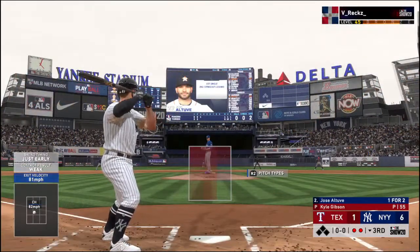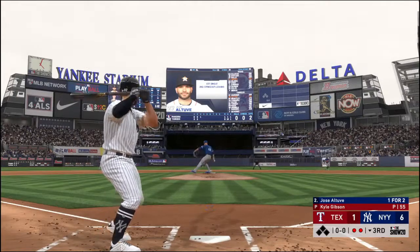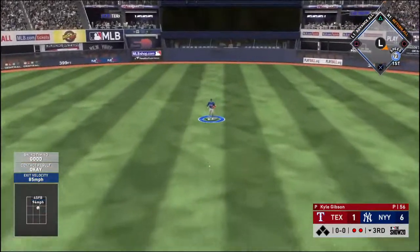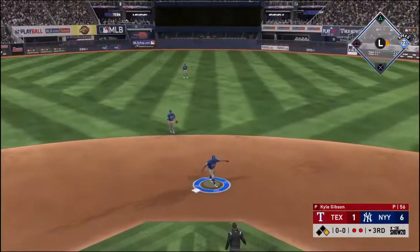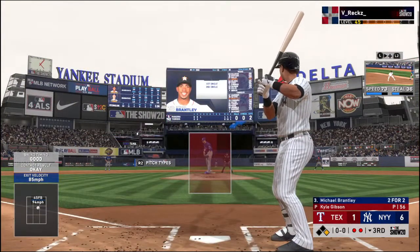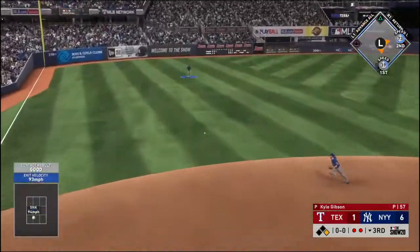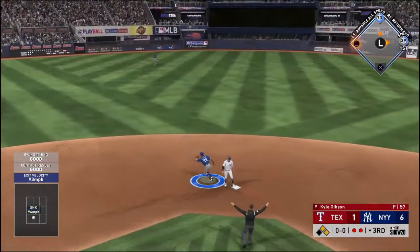Stepping in and ready for another shot, Jose Altuve. He's 1 for 2 in the ballgame. Ground ball sent back up the middle. That gets through, and he'll reach base again on his second base hit of the game. Here's Michael Brantley. And he's first pitch swinging here as he lines this one into left field for a base hit.